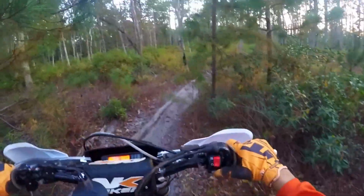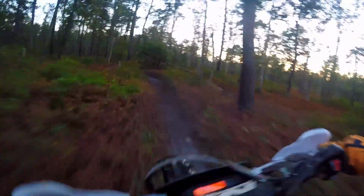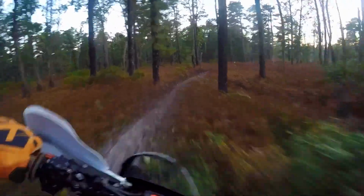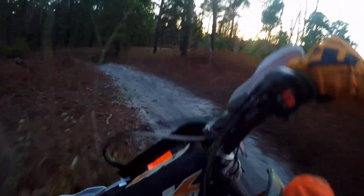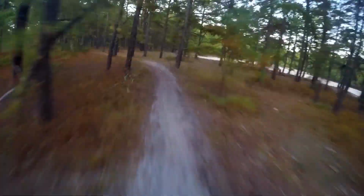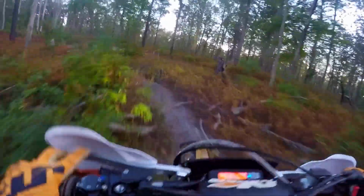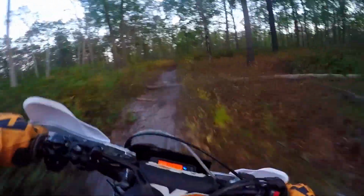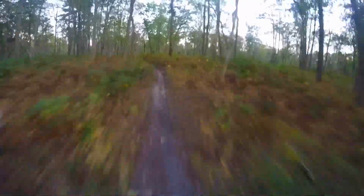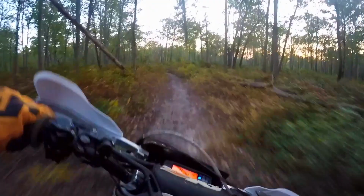Oops. Rides perfectly fine. This tight stuff, no issues at all. I actually really like the suspension. This tight stuff is a lot more forgiving.